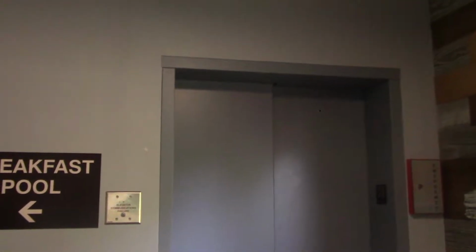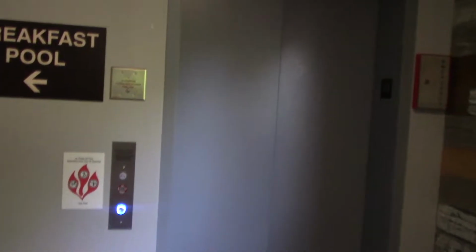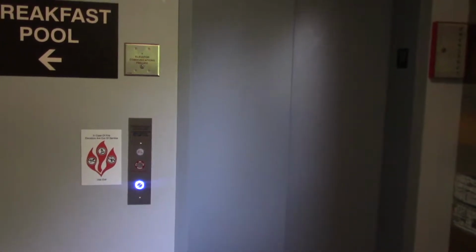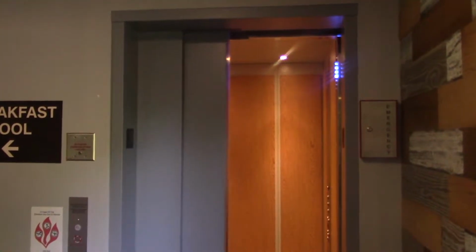And according to this button, this might be a Symmetry. So the original part of the building has a Savaria LULA, but this one has a different brand of LULA. You can tell that it's traveling very fast right now. And here it is. It looks like it is Symmetry.